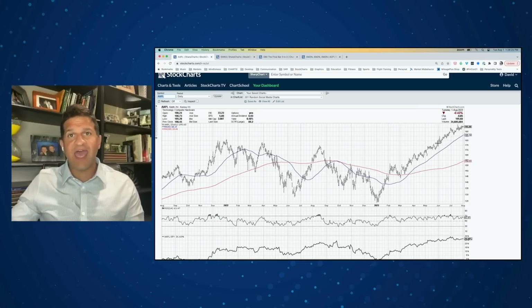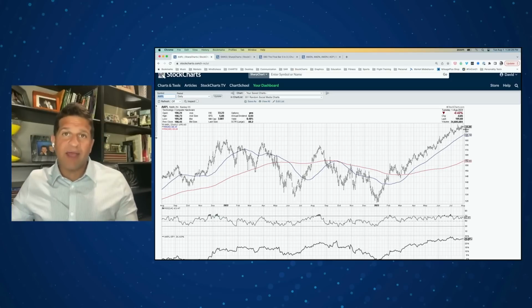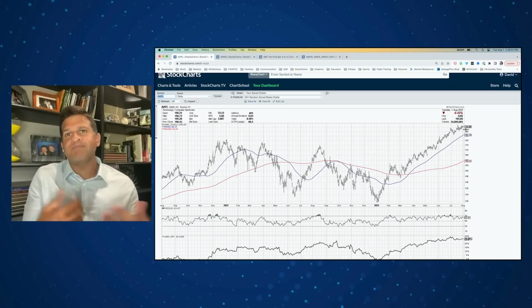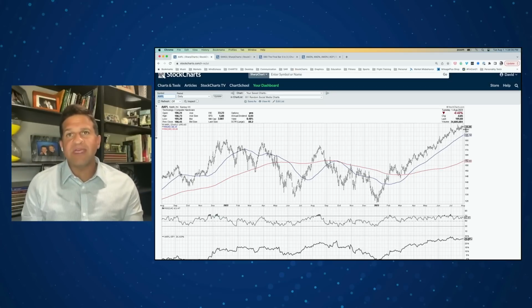It's got the 50-day average. I know I could defend Apple on that pullback. I could probably defend Netflix, but I'm not going to have as much conviction. I probably want to see Netflix carve out a little bit more of a base.